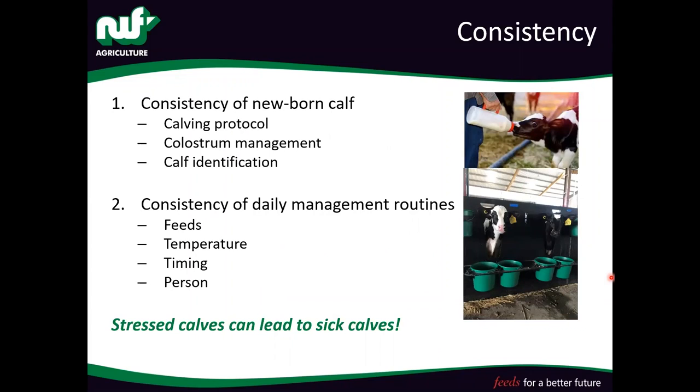And then finally, consistency. The way we get around consistency is protocols. So no matter who is feeding, it's all done the same. Calves don't care if it's a Sunday afternoon and there's no one else on farm. They want to be fed the same feed, the same temperature at the same time. And stressed calves can lead to sick calves. So inconsistency is normally where you start to see problems. So that's just a brief overview of the 5 C's.